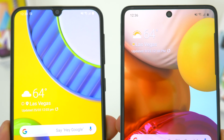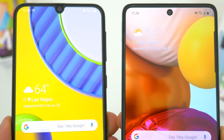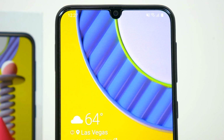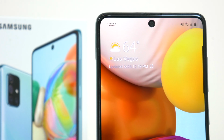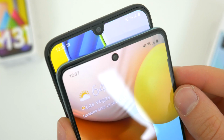In regards to the front selfie camera, we're again dealing with very close specs, but seemingly different hardware that I can't exactly confirm. Both cameras are 32 megapixel shooters. The M31's has an f2.0 aperture, while the A71's is an f2.2. So I'm gonna assume different lenses altogether, and with that we do see different results.